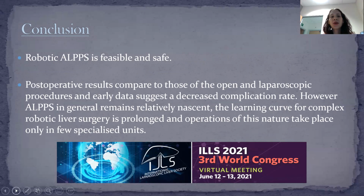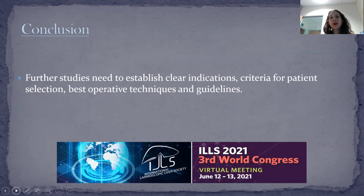The learning curve for complex robotic liver surgery is very prolonged, and operations of this nature take place only in very few specialized units. Therefore, we do need further studies to establish clear indications, the criteria for optimal patient selection, the best operative techniques, and hopefully some guidelines.